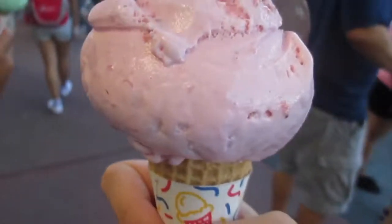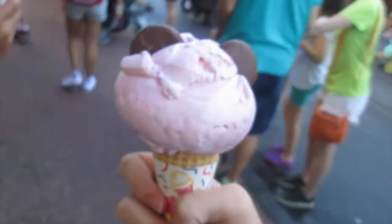Strawberry this time. I got mint last time, and I think I like strawberry ice cream, so we're leaving the Magic Kingdom now and heading to the Contemporary, because as I showed before, there's like a perfect view of the castle from their hotel room balcony. So we are at the monorail, but the monorail is not here.